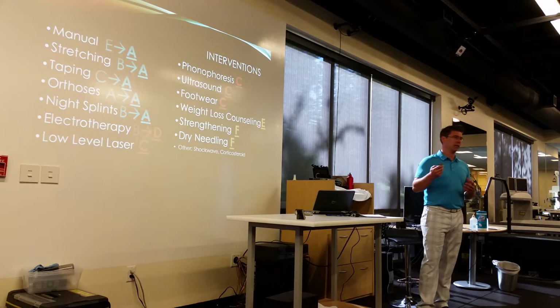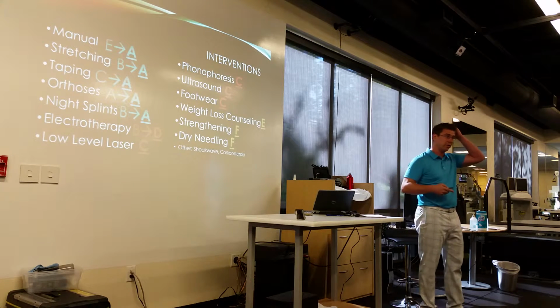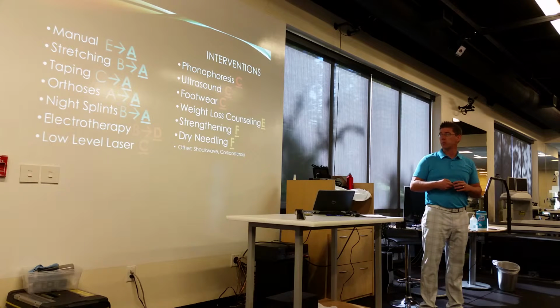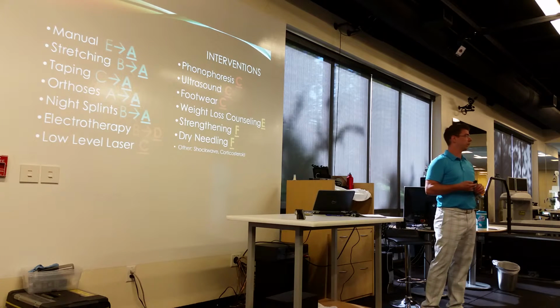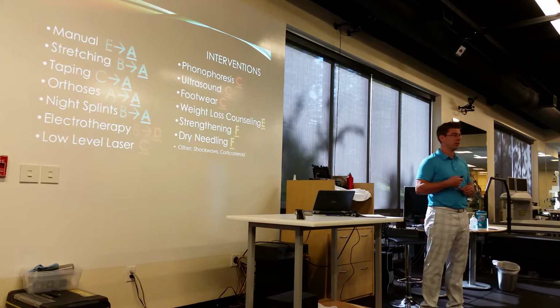So there's a lot on this slide, obviously, right? But I tried to color code a little bit to show what has the highest recommendations. And you'll notice most of it is going to be the hands-on type stuff, and less and less on the passive modalities. One of the big things that's most supported actually is night splints if you can get somebody to sleep in them.